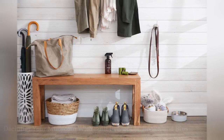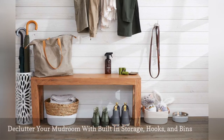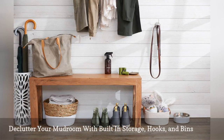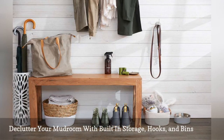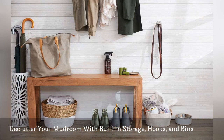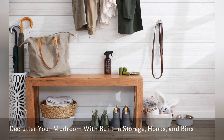The mudroom or entry tends to be a dumping ground. Take the time to either DIY or build proper storage for things like umbrellas, winter gear, bags, and shoes. Organize your mudroom by moving stuff off the floor and onto hooks for easy retrieval. Built-in storage such as shelves or cubbies can also go a long way to uncluttering a mudroom.